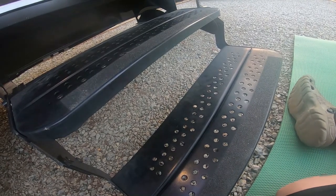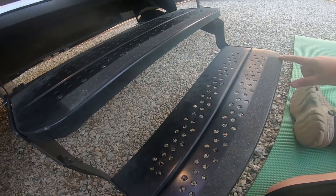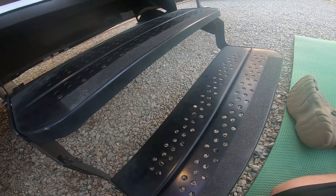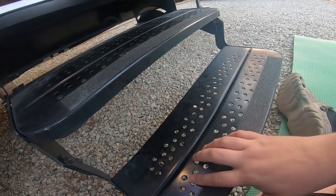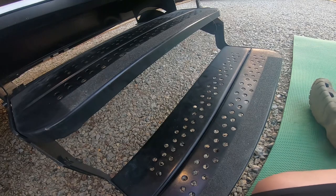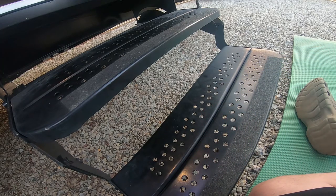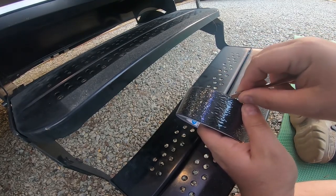Okay, so something that you're gonna wanna do. I bought some tape. That right there is not gonna be enough. When I put my foot here, I slipped quite bad, and I don't want my dog getting his claws caught. So, before dinner, I bought some 80 grit tape. If I can figure out how to get the paper off, screwdriver, I'll get right in there, like so.